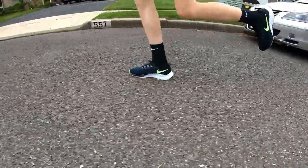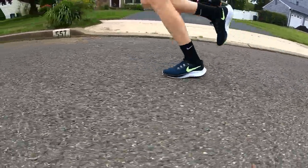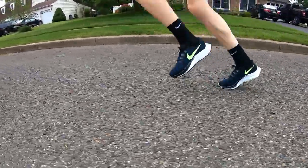Overall ride, I gotta give it to the 37s as well, just because of that curvature in the foot. And I also really like the ride in the 35s. The 36s, it's fine, but I feel like this also has more stack height in the heel, and I feel more propulsion in the 35s than the 36s, but I like the ride the most in the 37s.